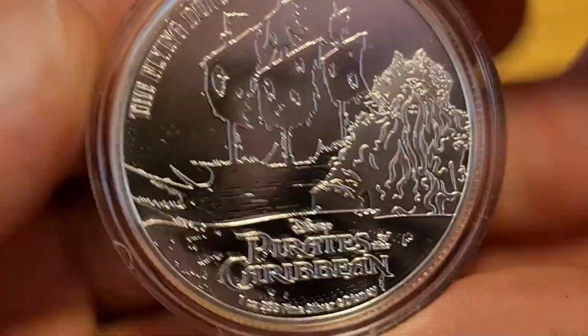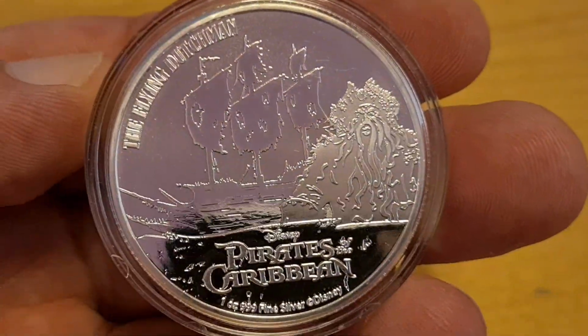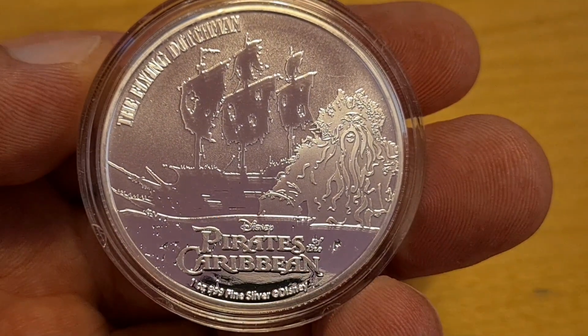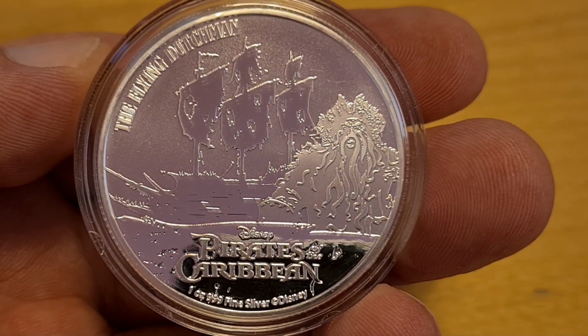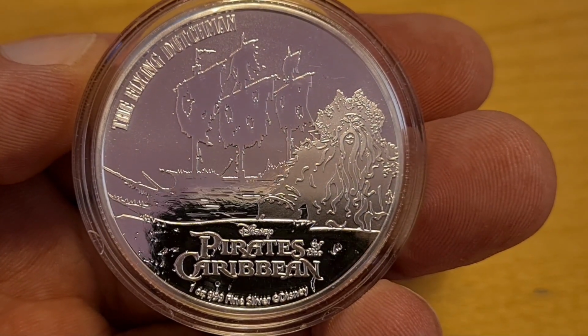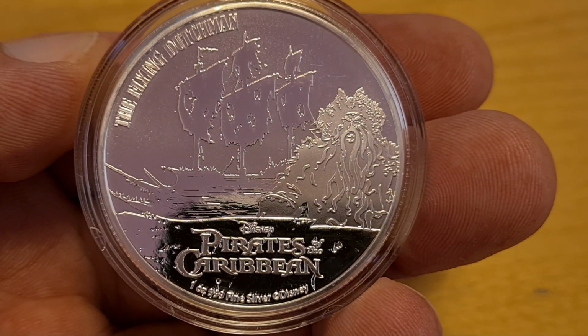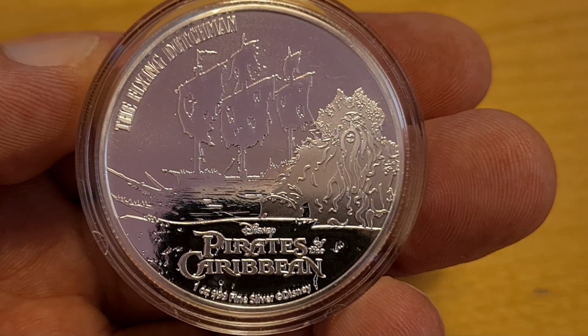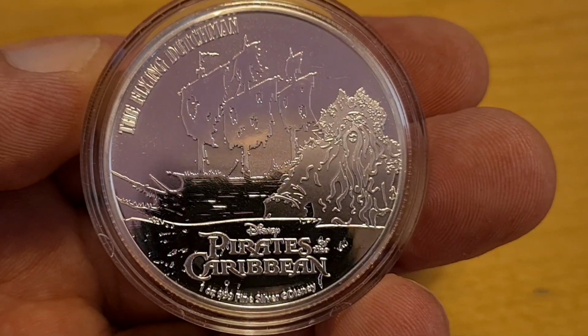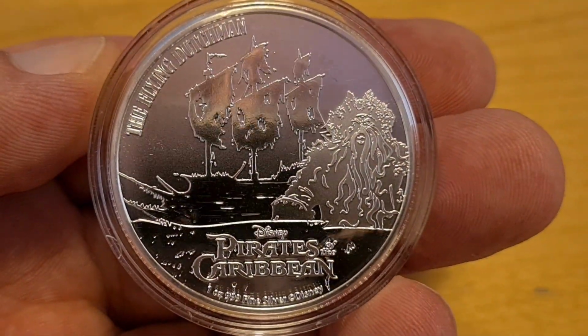But we're talking about here the Pirates of the Caribbean, and this is the Flying Dutchman. Yeah, this is another Disney coin here for you folks. And as you would expect, you're going to see the ghost ship in the background and everything around. And of course, there's the Flying Dutchman off on the right hand side. Now, we're going to dive in, have a close inspection of it, and see what we find.